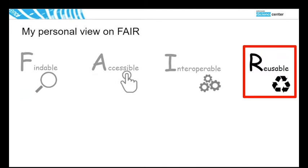I want to focus a little bit, as my personal opinion, on the FAIR principles. From my point of view, the most important part of the FAIR principles applied to any digital object is the reusability aspect. Of course, this doesn't mean that the other parts are not important. Of course, you need to be able to find data or software in order to be able to reuse it.